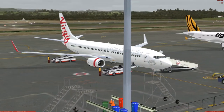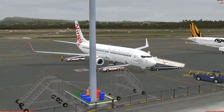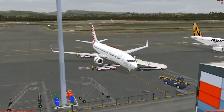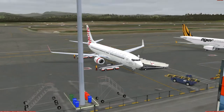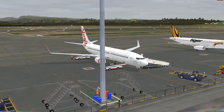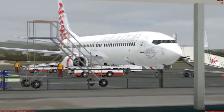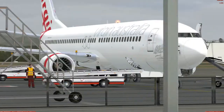There he is, landing. It's 1 minute past. Alpha Delta November, you're cleared right-hand circuit, runway 35. Alright, so there's the winner. Clear for right-hand circuit, runway 35.